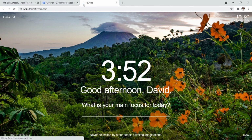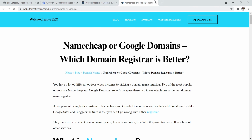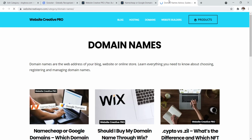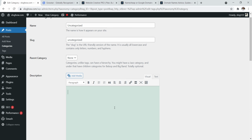So for example, let's visit websitecreatepro.com. Let's come down here. Let's open up this recent blog post that I have. And then let's open up the category for domain names. And then right over here, we have this nice little introduction to the category page. This is being populated by this section right there. Again, it's just attention to detail. It's not that difficult. Just come in, put something there. So it fills out the website and provides an overall enjoyable user experience, so people know what's going on and where they're at, so they can easily navigate your website.